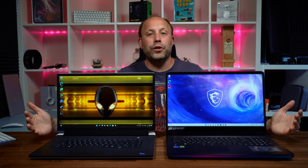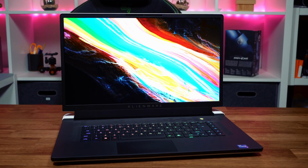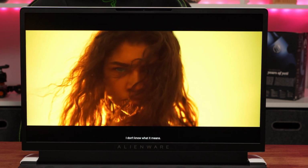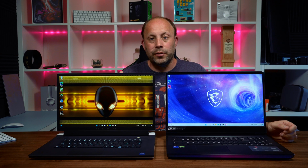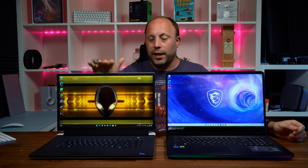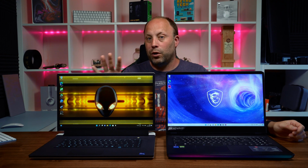So when I actually came to review these panels, I thought this was going to be an easy win for the GE76, but I've been so incredibly impressed by this 4K panel in the X17 R2 with not only the performance of the panel, the actual colour accuracy and the brightness, but also how well it scales down from 4K to other resolutions, that I've got to give the win here to the X17 R2. And if you missed my video on the actual X17 R2 4K panel, I'm going to pop a little card above so you can click it and find out all about it.